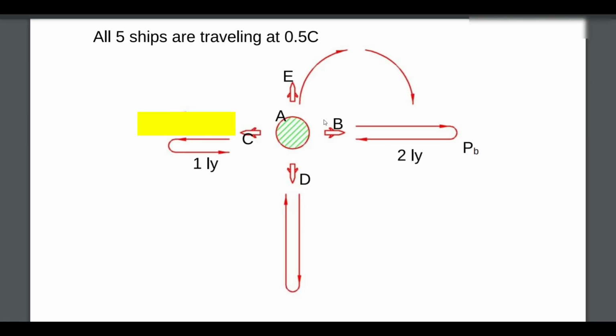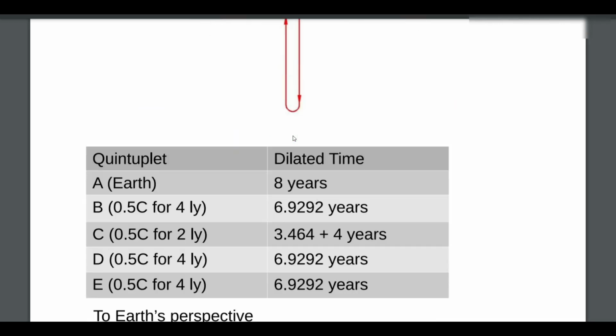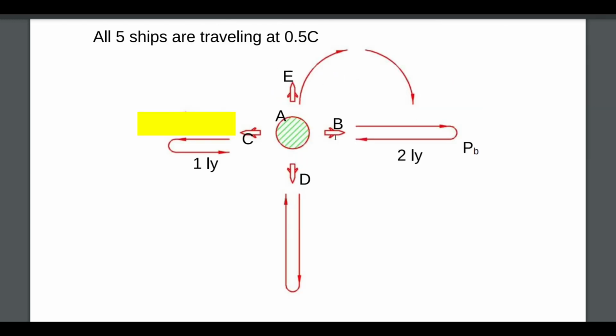So with regards to our example with the 5 ships, we can calculate time dilation through mathematics, and we calculate that there's some time dilation involved. Most notably for B, only 6.9 years have passed when they come back, whereas for A, 8 years have passed. But again, we have the twin paradox, in which case, why can't we say that B is the one that's stationary? So first, I'm just going to quickly explain what the twin paradox is.